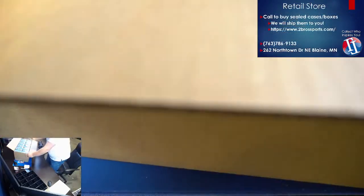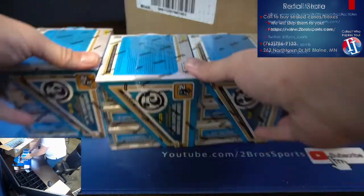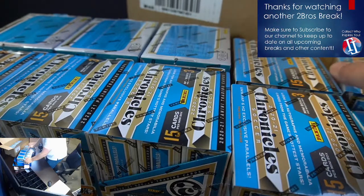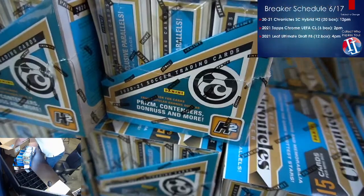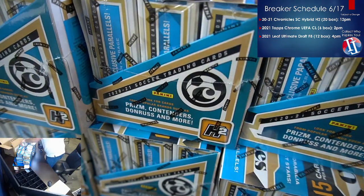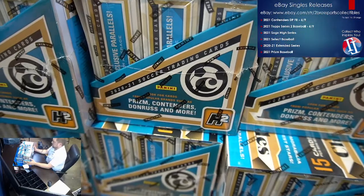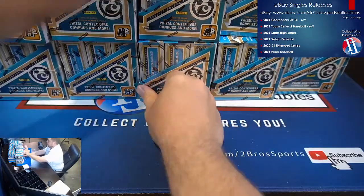See on the overhead there, all our boxes. A lot of packaging in this product. Overhead cam, there's our empty case. Push some of these back a little bit.